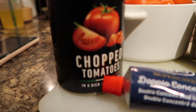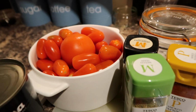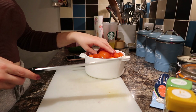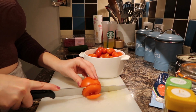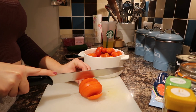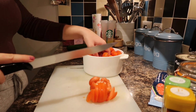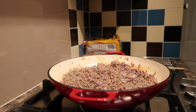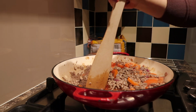So these are the next couple of ingredients. We've got chopped tomatoes, tomato puree, we've got some spices, tomatoes, and also some sweetener. So the next thing you want to do is chop up some tomatoes. I'm using beef tomatoes here. And then you just want to add those in with the beef and your onions.